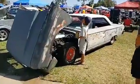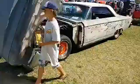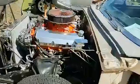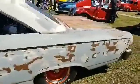Very interesting, a 63 Ford Galaxie tilt nose. So is it me, or is that engine set back a bit? I think that's probably pretty close to stock. Kind of interesting. It's got a different kind of patina.